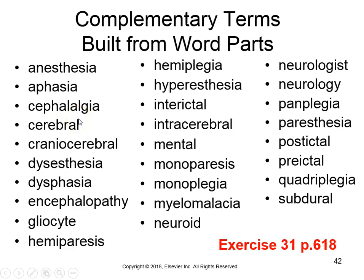All of the different pertaining-tos are in here. So cerebral, craniocerebral, are lumped in here too. Up here you had loss of feeling or no feeling or sensation. Dysesthesia means that you're having a painful sensation. So maybe you're having that painful tingly sensation. Sometimes if your foot falls asleep, that would be an example.